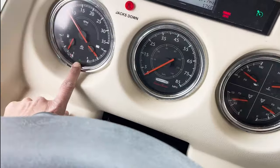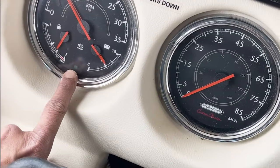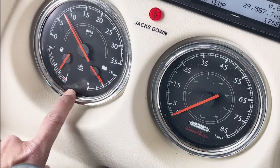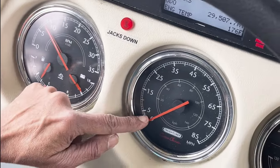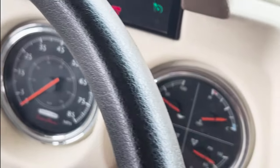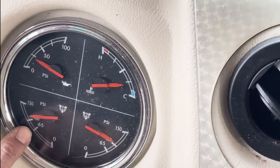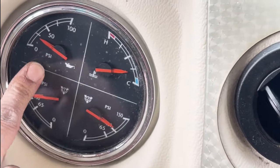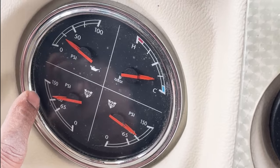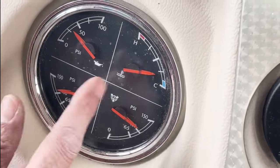29,507 miles. The green light is the last dot left. That's telling you you are running really low on DEF, diesel exhaust fluid. Fuel tank, RPM meter, that's the speed. We're standing still. We've got about 110, 120 air pressure in front and back. Oil pressure is good. When I rev it up, it should go up. Right there, it just spikes up.